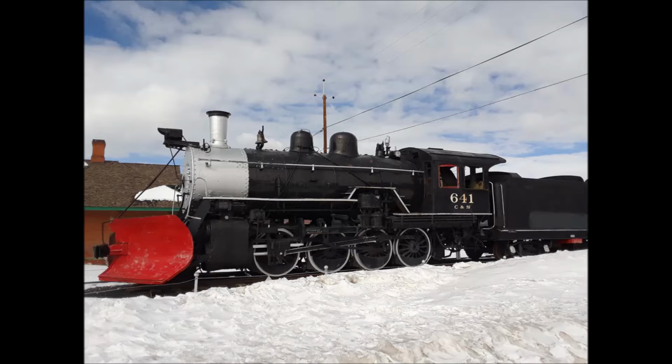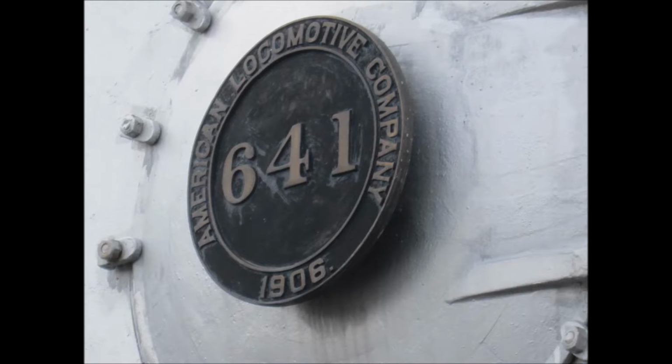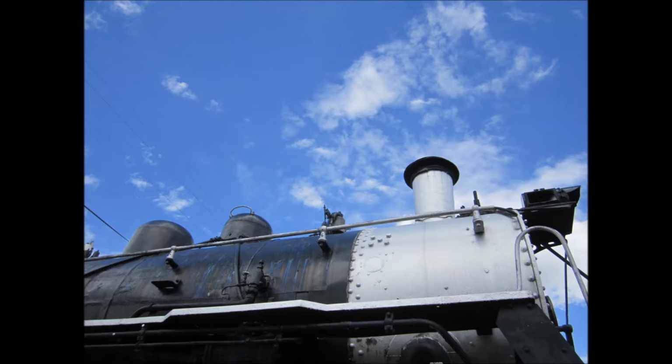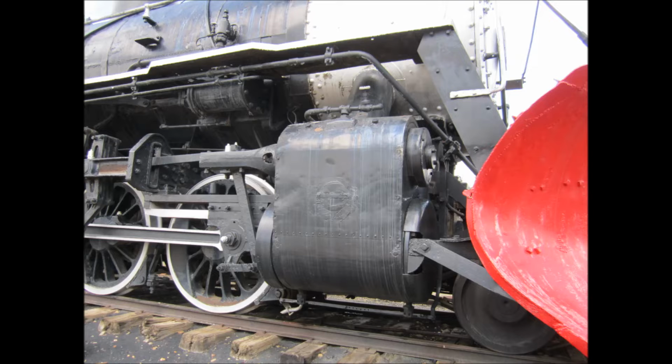On display at the Leadville Depot is Colorado and Southern Standard Gauge 280 number 641. This locomotive was built in 1906 by Alco and was used on the branch between 1943 and 1962, making it the last steam locomotive used by the Colorado and Southern. It has been on display here ever since. It's quite neat to see this locomotive has been preserved where it once worked.